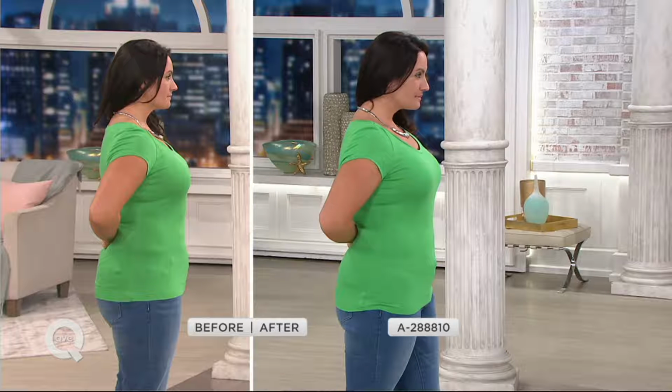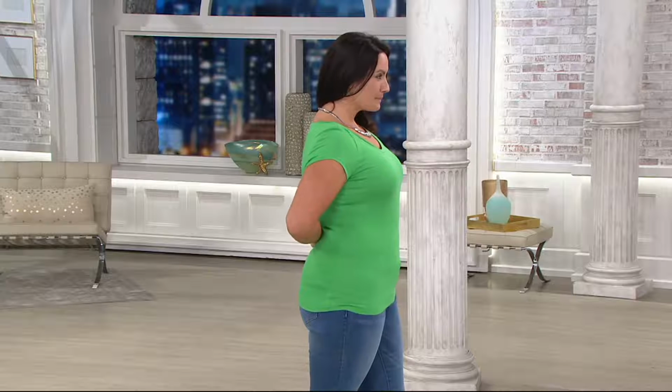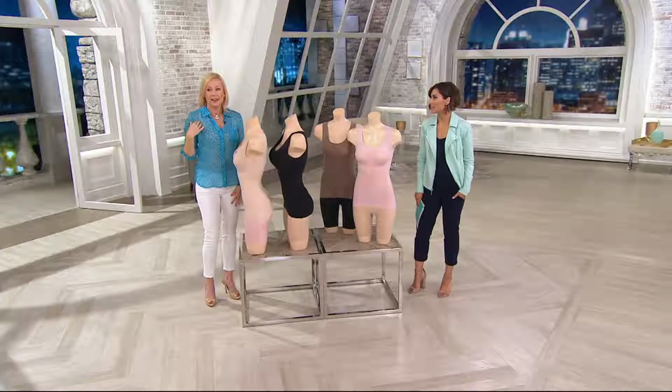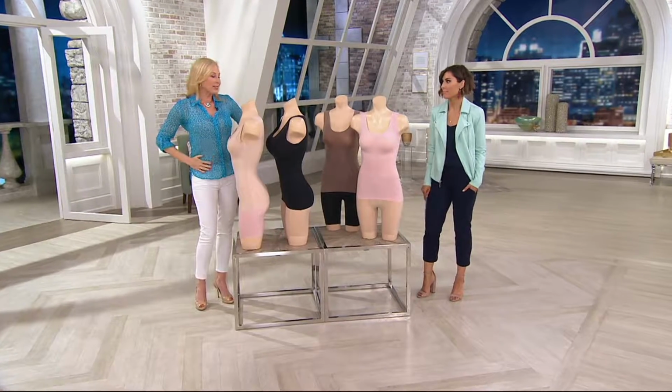And what I love is you would not know that gorgeous Adrienne has on a piece of high performance shapewear. Never. Especially at the straps. You don't see anything cutting into her. It doesn't smush her beautiful bust. And she's just wearing a silky, breathable layer.